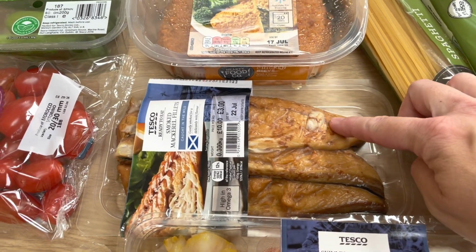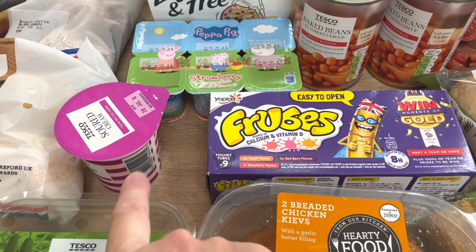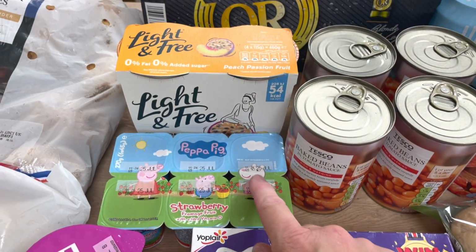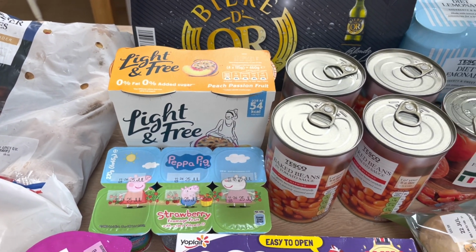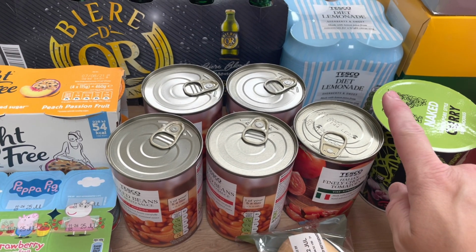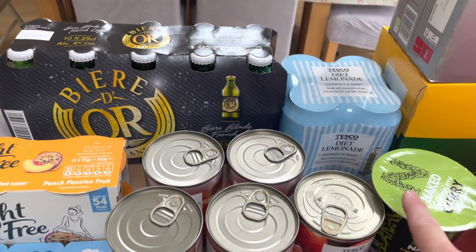We've got some smoked mackerel fillets, and then some breaded chicken Kievs, some sour cream, Frubes, and then some Peppa Pig yogurts, and some of the Light and Free because these are still only £1. So we went for peach and passion fruit. 4 tins of baked beans, some chopped tomatoes, and a naked noodle.